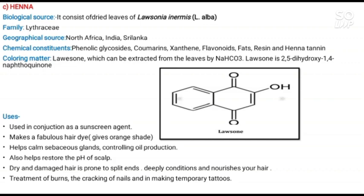The coloring matter which imparts the color to henna is lawsone, which is extracted from the leaves by treatment of sodium bicarbonate. Chemically, lawsone is 2-hydroxy-1,4-naphthoquinone. Uses: henna is used as a sunscreen agent.